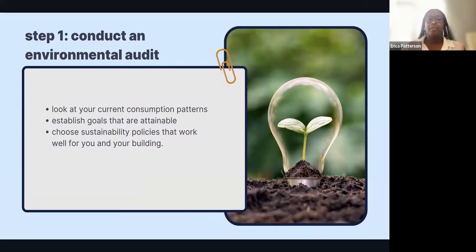Doing that environmental audit, and an overall sustainability audit as well, can really put you in the right direction, establishing goals that are attainable for you, things that you can do in the present time until you can move forward to larger items. Also, choose sustainability policies that work well for yourself, your team, and your building. You want to make sure the policies you're integrating work well not just for you and your residents, but also for your team, because you need your team in order to make this transition.